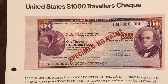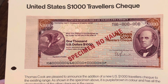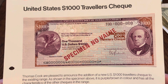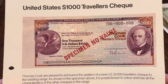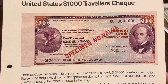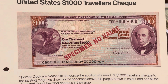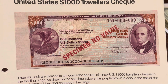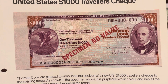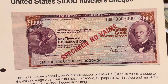Now, for younger viewers, and I say this because I think I've used traveler's checks maybe once in my life, if you're younger than me, you may not even know what a traveler's check is. Basically, if you were going to be traveling and you didn't want to carry massive amounts of cash, you would buy traveler's checks, usually in denominations that you'd be spending, 10s, 20s, 50s, stuff like that, maybe a $100 traveler's check. If I remember correctly, I don't think you were allowed to get change, so you would have to use some of your currency as well.